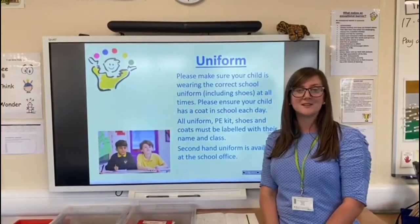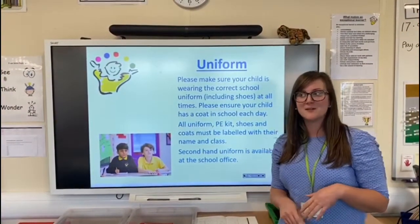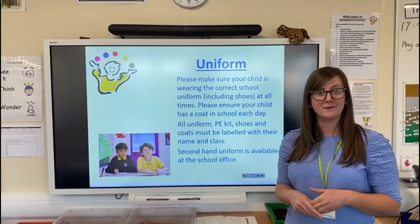Uniform. It's been lovely to see the children back looking so smart. Please make sure that children are wearing the correct school uniform and everything is named.